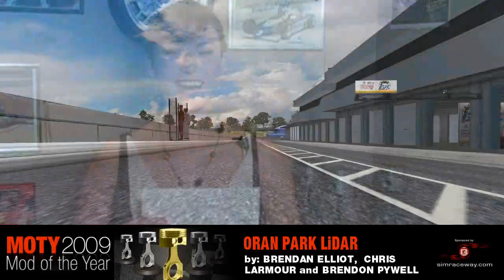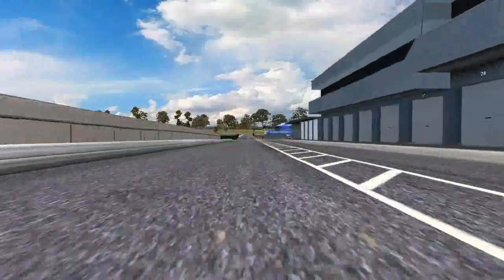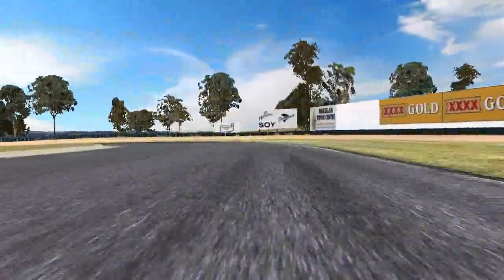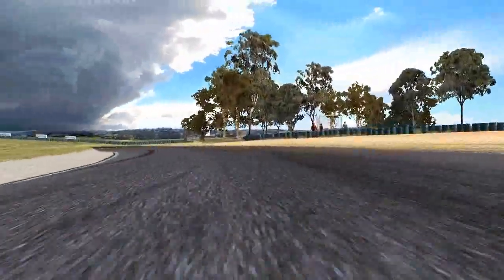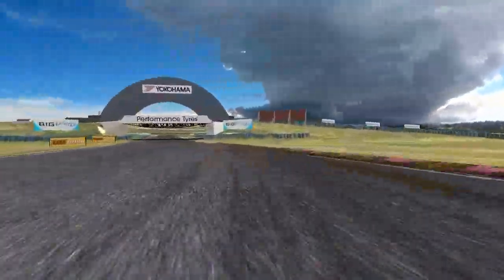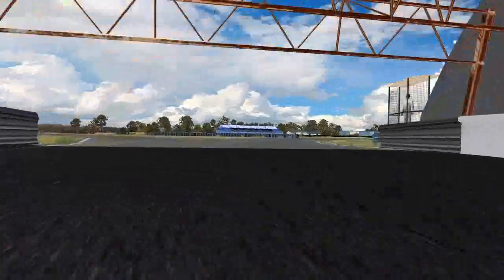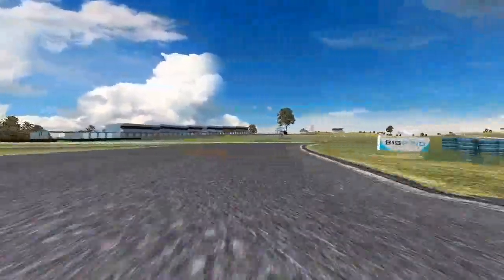Congratulations guys for winning the number 1 track in 2009. Oran Park Ladar. Oran Park is one of the few laser scan tracks for R Factor. The track is located southwest of Sydney, Australia, and has been home to the Australian touring car round since 1971. The track is scheduled to be closed for redevelopment in the future.